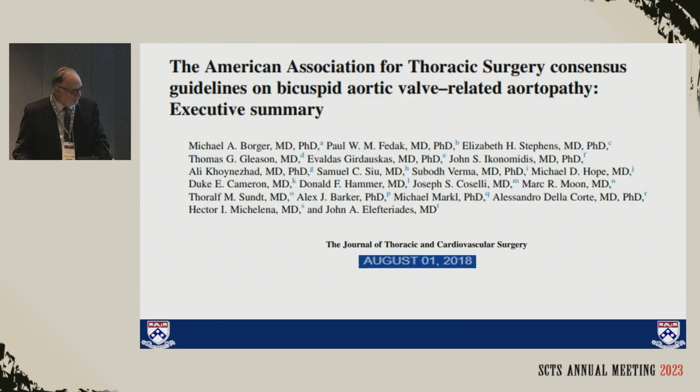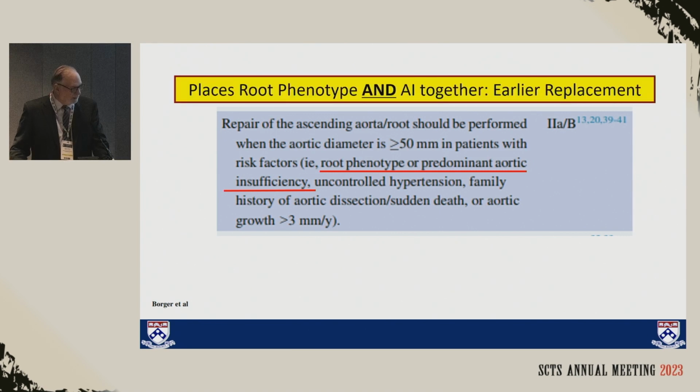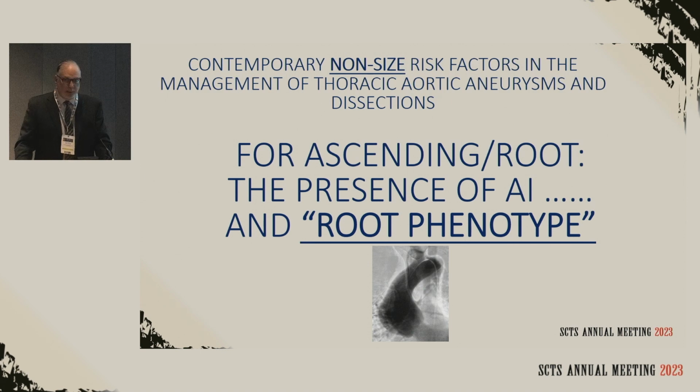Now, the American Association for Thoracic Surgery, ATS, on bicuspid valves took a look at this and actually combined root phenotype with AI as a non-diameter indication to lower the threshold for replacement of aortas. And so you see there root phenotype or predominant aortic insufficiency cases. So this guideline places root phenotype and AI together for earlier replacement. Again, a non-diameter concept.